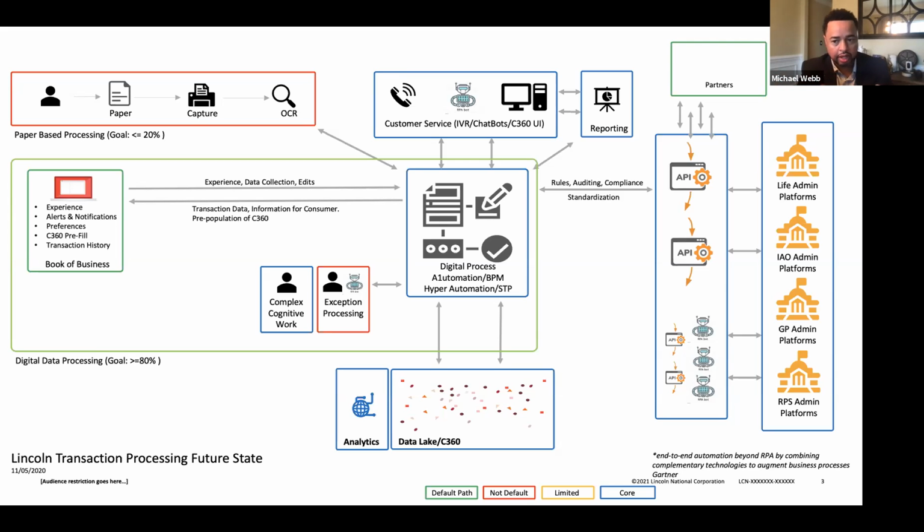In the case that you can't, our business automation function uses tools like OCR that will read forms, documents, letters, or whatever you may have in order to digitize the data and push it into our processing engine. So that's something that we focus on up here: how can we reduce our paper, or how can we digitize the data on our paper?